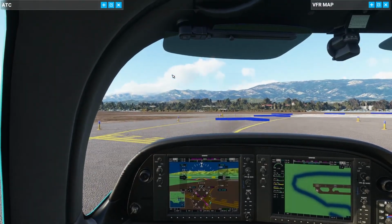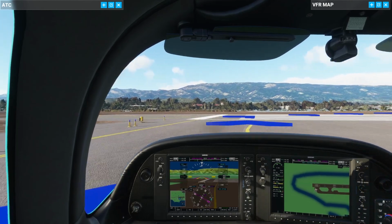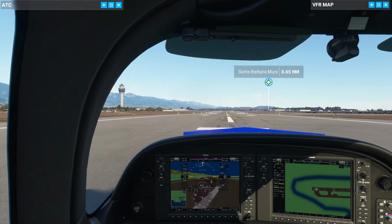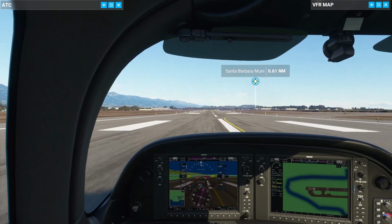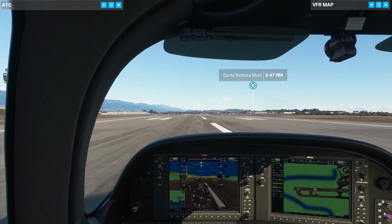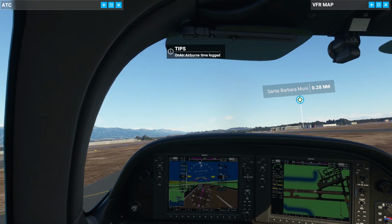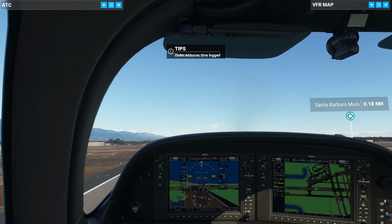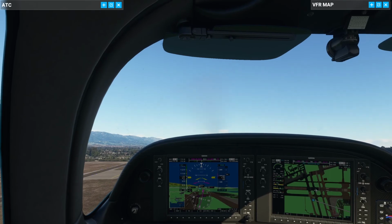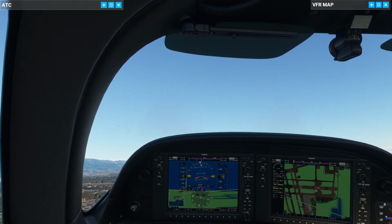All right, go. Do a bit of a rolling takeoff. All right, full throttle. Get up to 70 knots. And rotate. Airborne, time locked. Up the flaps. Start our turn.